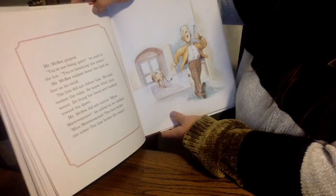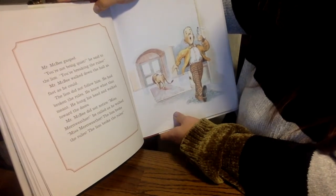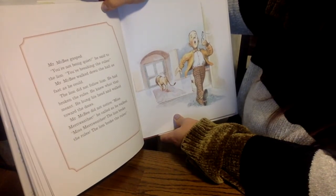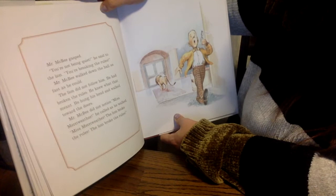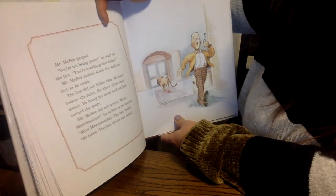"Oh my gosh," Mr. McBee gasped. "You're not being quiet," he said to the lion. "You're breaking the rules." Mr. McBee walked down the hall as fast as he could. The lion did not follow him. He had broken the rules. He knew what that meant.